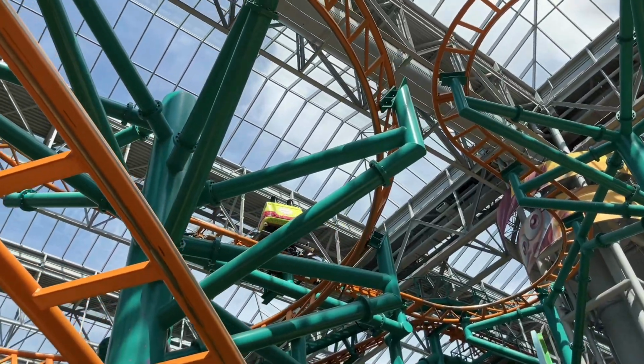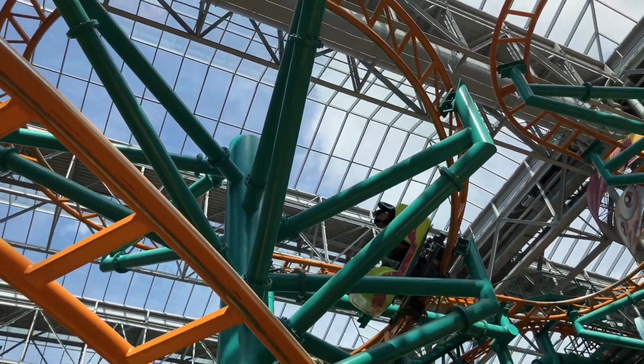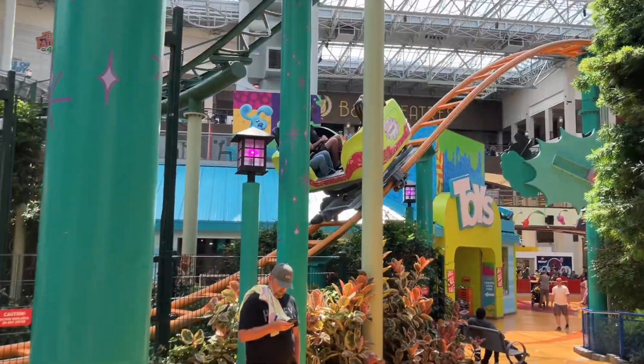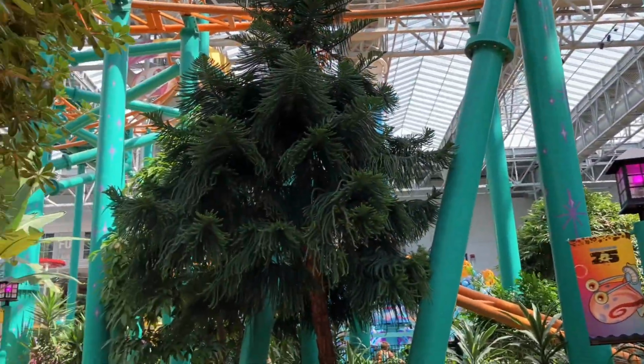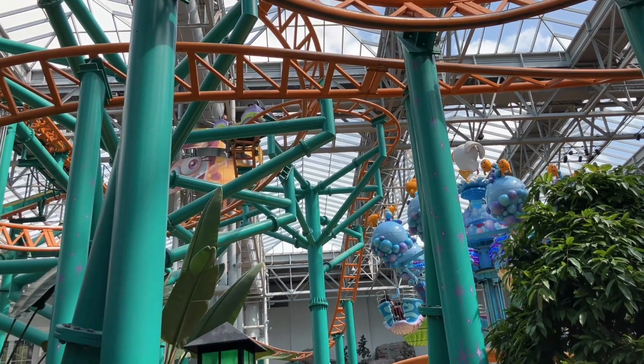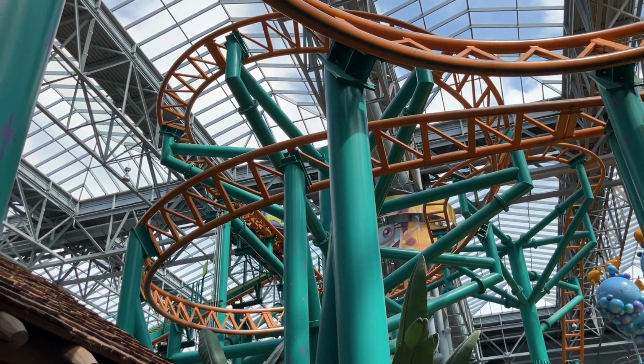A fairly odd coaster, so let's go. Yes, you are 43 inches tall. Do not ride. Riders need 43 inches.